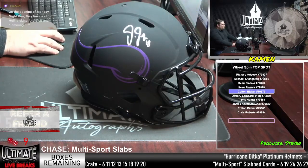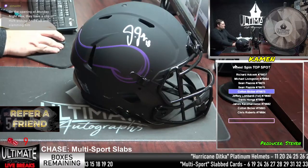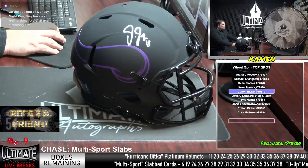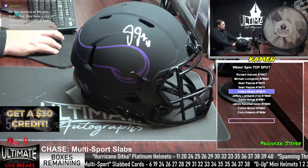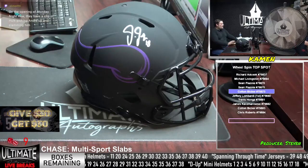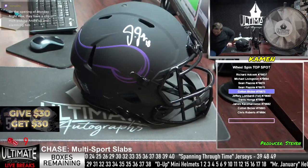Colton, do you have a favorite number? Colton, if you've got a favorite number, let us know now. We'll start on that number. Otherwise, we're rolling with 1. Rolling with 1. All right, let's go with 1. If Colton hops in here and lets us know, we'll be happy to make that change.